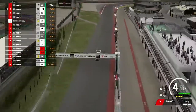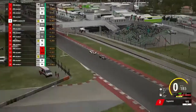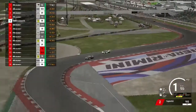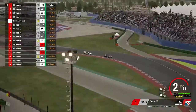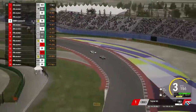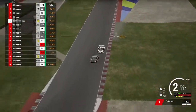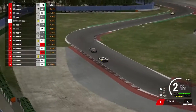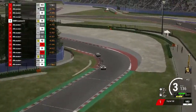Taylor into the first position, on his way to perhaps, maybe, just maybe, his first PLL victory. Can Bennett fight back though? He's lining him up. Bennett will not take this down without a fight. This is not over by any stretch of the imagination. Has a look there, gets a bit hard on the brakes. Not quite able to gain it back. He lives to fight another day.